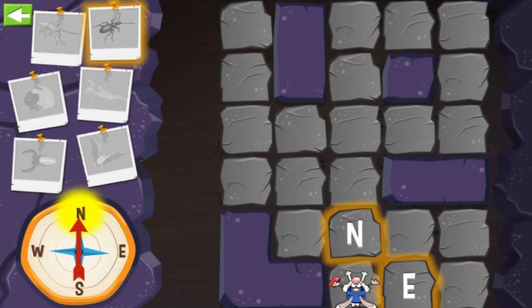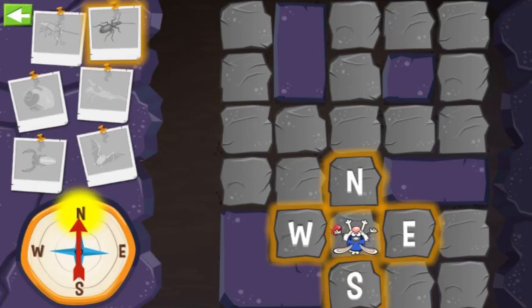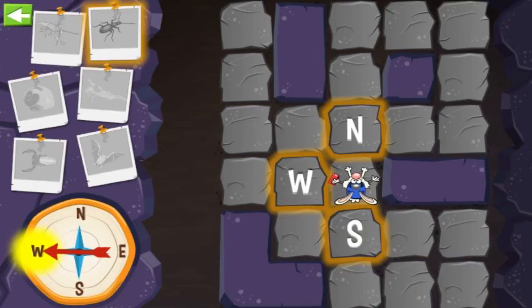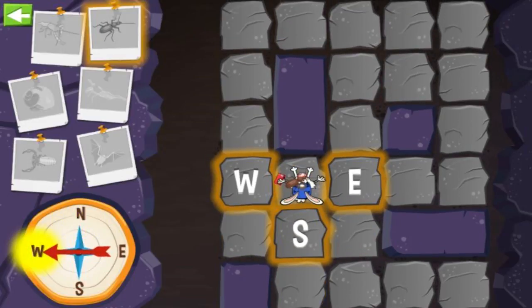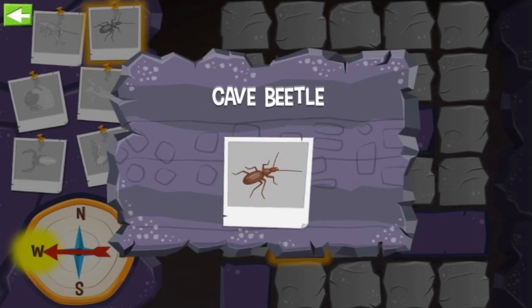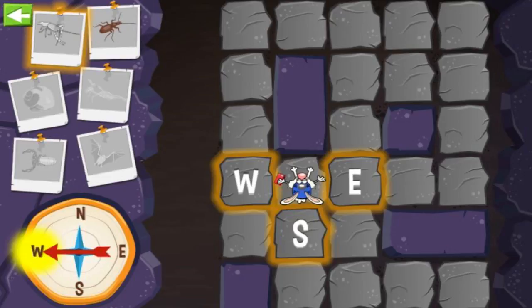Daisy, go north. Daisy, go north! Daisy, go west! Daisy, go north! Looks like we found the cave beetle! We got another great photo! Let's do it again! Looks like you need to find the cave crayfish!